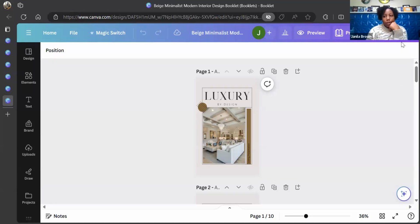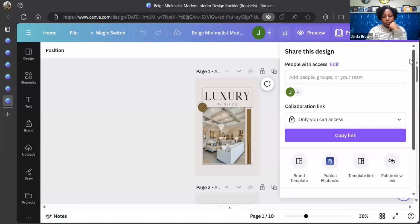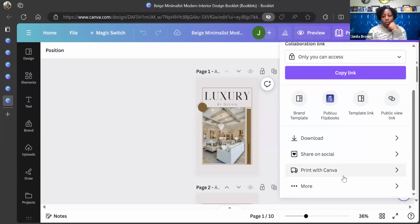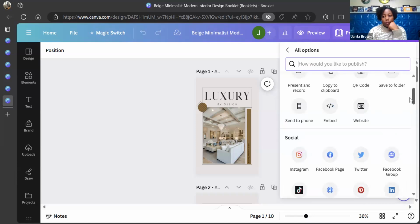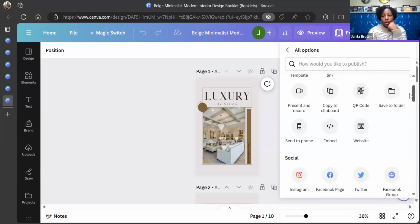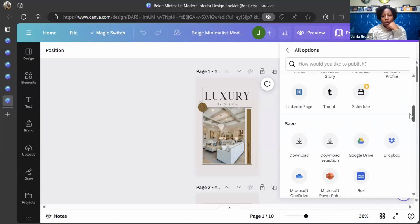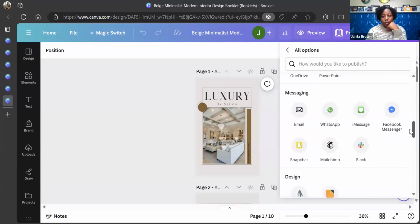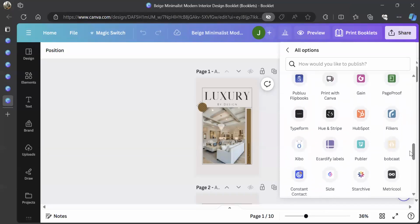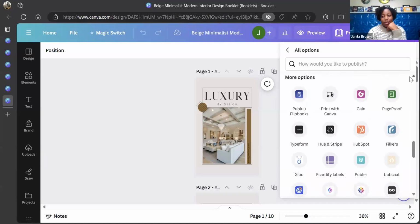All right. Now we're going to create our flip book. Mine is up here because I use it a lot. Yours is going to be in the more section, so you're going to click on more. There's all kinds of things there. You can create QR codes, it's amazing. You can put all this in social media and all kinds of places.